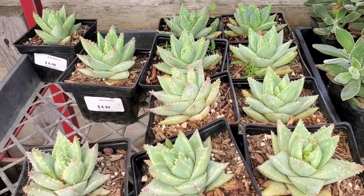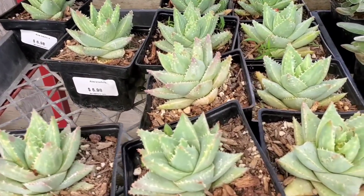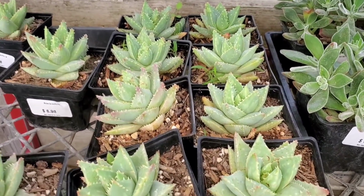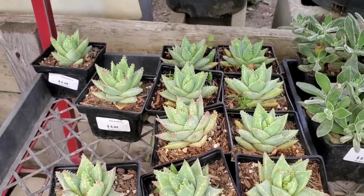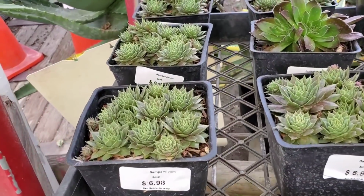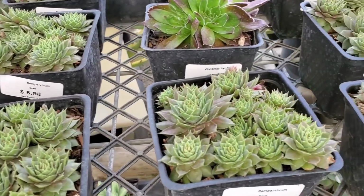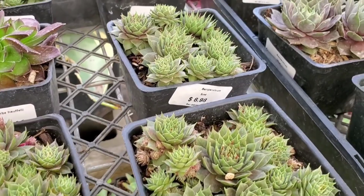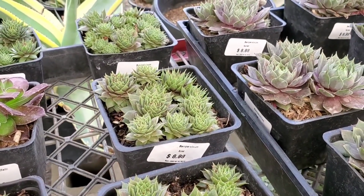This is the Aloe brevifolia. Nice. Thick and juicy. These are $6.98. And some sempervivums. Look at how they just kind of fill the pot. Nice little clusters. These are $6.98.